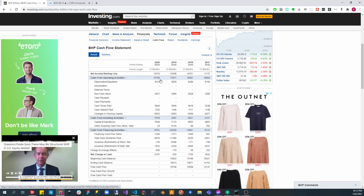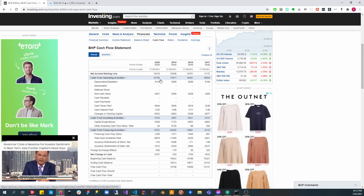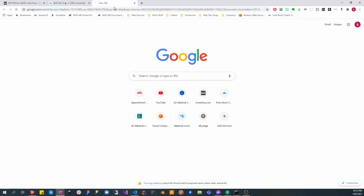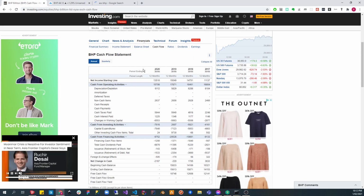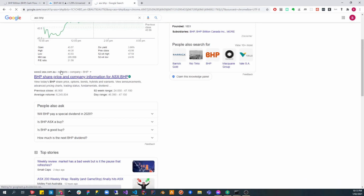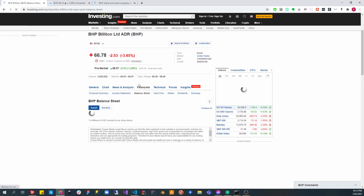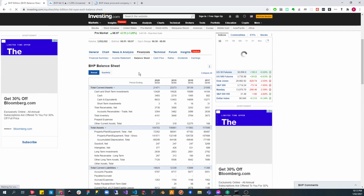Paid $6.8 billion worth of dividends. Again, we want to look at how stable those dividends are, and also the franking credit. So maybe we will let that load while we continue on. Let's see right here. All right, moving on to the balance sheet.